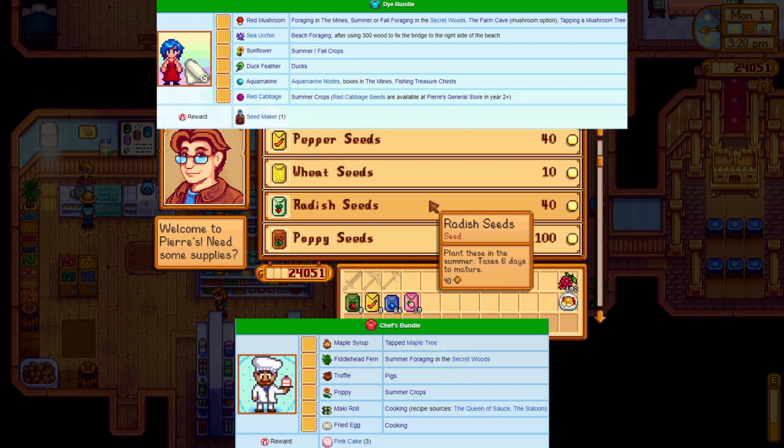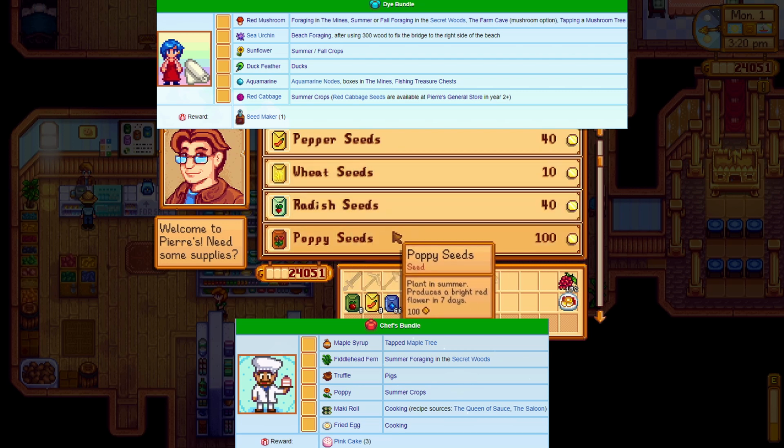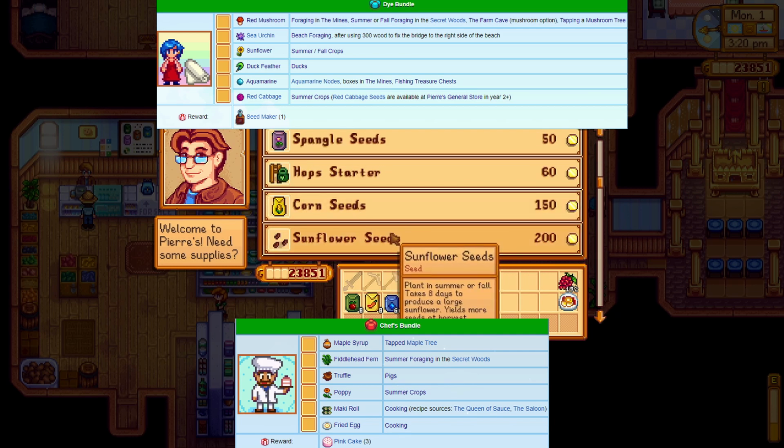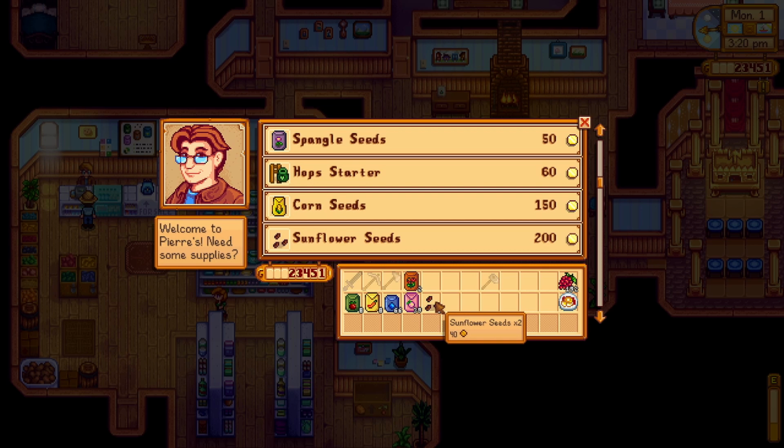A poppy. We do need a singular poppy for the community center, so we're going to grab 2 of these ones just to be sure. And also 2 sunflower seeds. There we are. Now I know sunflower seeds are cheaper over at the Jojo Mart, but that's across the field. That's on the other side of the world. I'm not running in that direction.